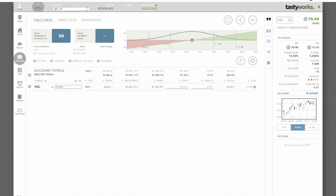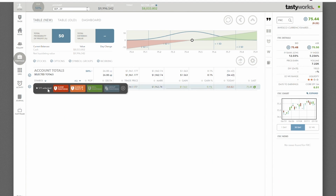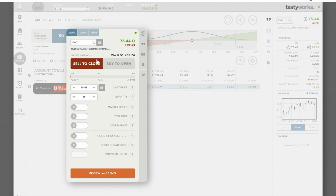Okay, so we're going to go right back in. You can click right here in your portfolio. You click that, it'll bring it right up. You click close positions. That'll show sell to close. That's important to see there. That'll show that you're actually closing the open position.